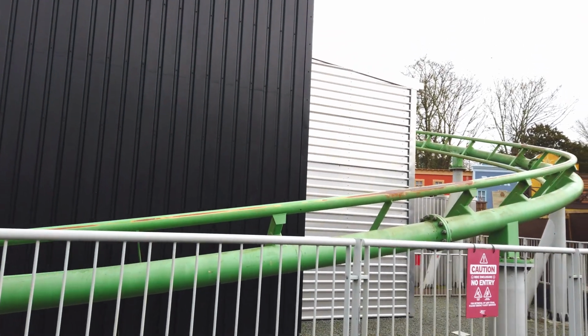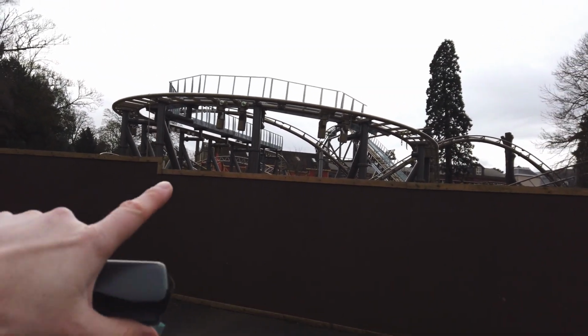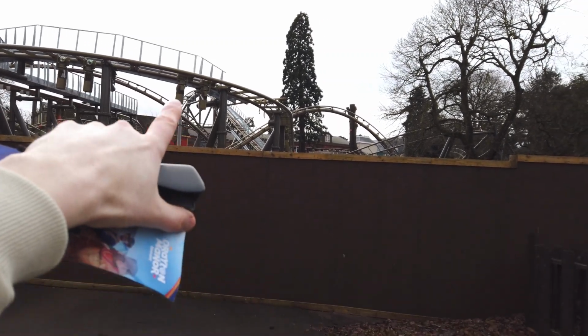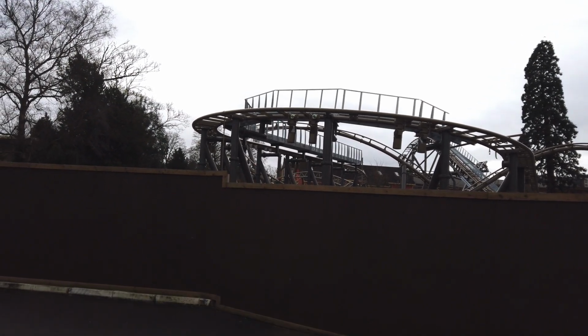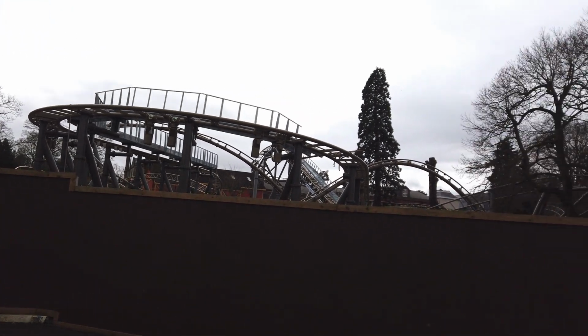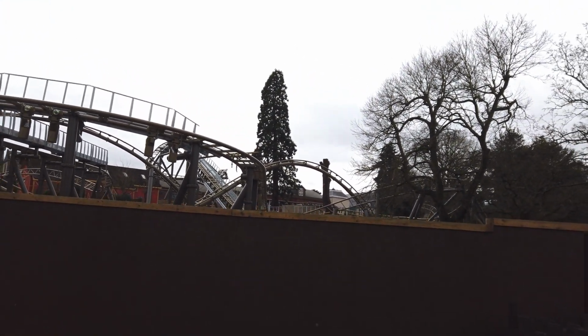So here's a close-up from Accelerator. So here's where people are thinking that the brake run is going to be, and then possibly the station there, which will then launch out onto the lift hill. And they've put the metal walkway around, which kind of hints at the fact that, yeah, maybe that is the brake run, that's the evacuation platform, and then there'll be a more elaborate platform, hopefully building around the actual station there.